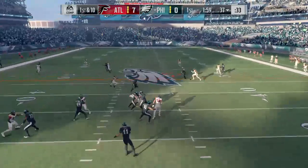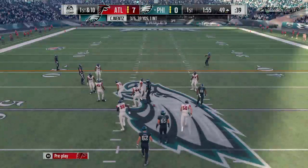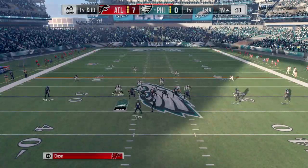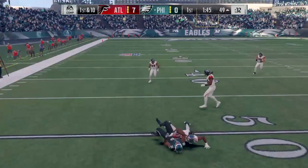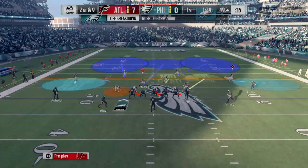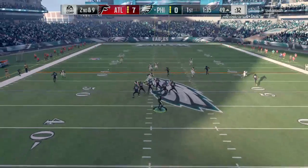Throwing on first is Wentz. Jeffery reels it in over the middle, and he'll be taken down, but not before he gets into enemy territory. That one goes for 13 yards, and it moves the sticks. Wentz going to throw, drops it off to Ajayi, and he'll get it into enemy territory just across midfield at the 49. It'll be a pickup of only a yard, and that'll make it a 2nd down.